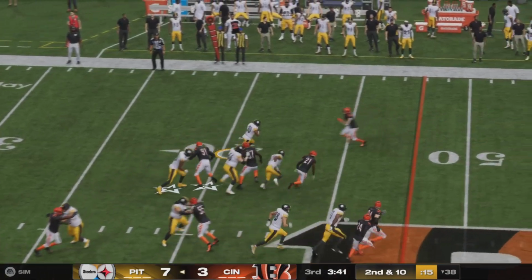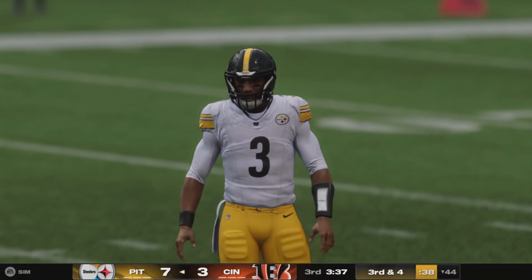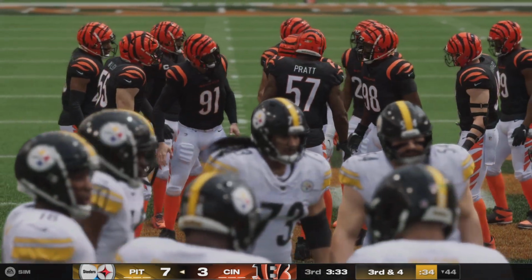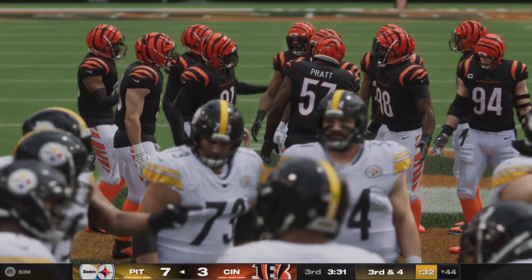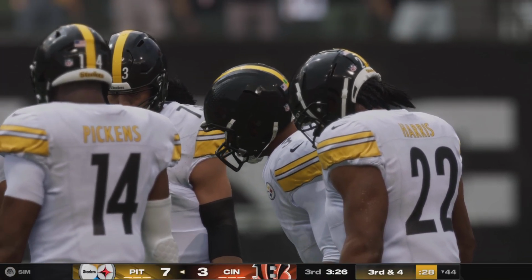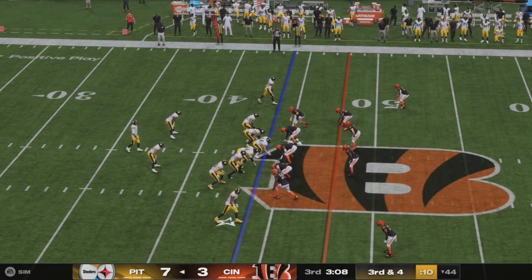Now run straight ahead with Warren. And that one goes for about 6 as he's taken down just shy of the 45. Not a ton of room available on that one, but he made use of what space was available and gained decent yardage. 3rd and 4.